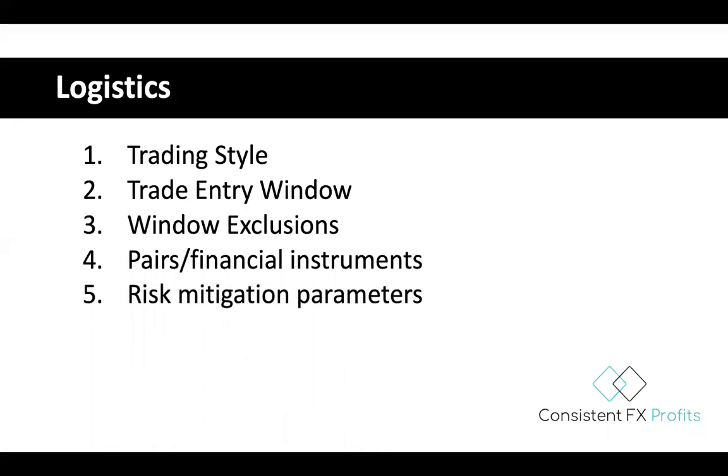And then number 5, the risk mitigation parameters. I'm really huge on not only knowing your trade plan, but a big component of your trade plan, which could even be a standalone outside of the trade plan, is risk mitigation, right? I'm a big advocate of protecting your hard-earned money first and growing it second. What I mean by that is you need to have risk parameters pre-identified so that you're not over-leveraging yourself on a given instrument on a given day.